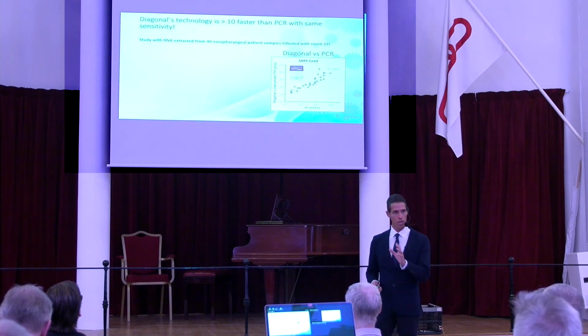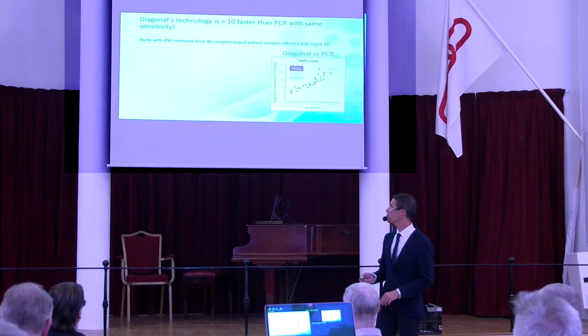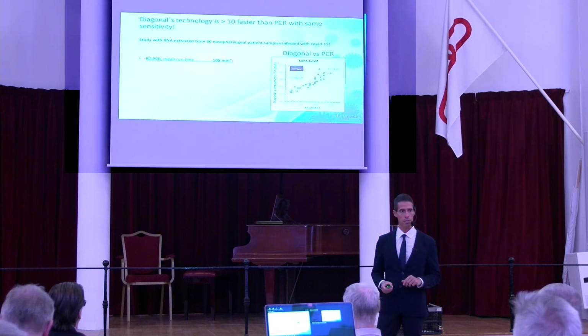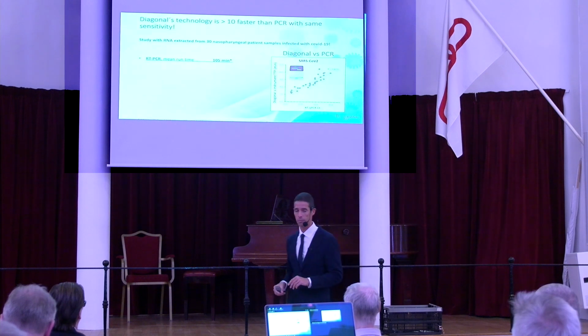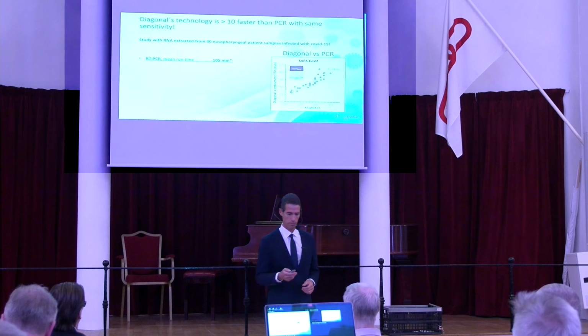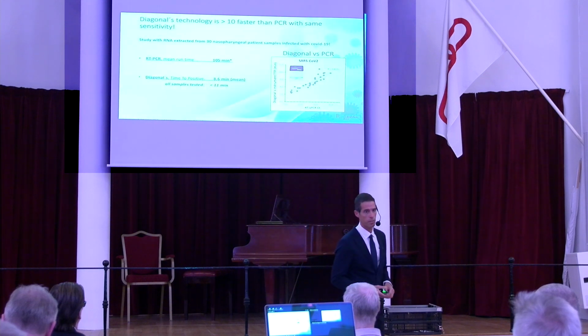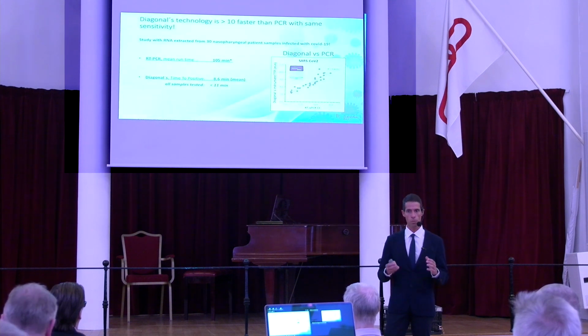For the RT-PCR, you still have to remember that normally you would need to ship those to a centralized laboratory, then you purify the sample before you run them on the RT-PCR system. But even if you compare to the time it takes on an RT-PCR system with an optimized protocol, and again this is taken out of the high impact journal Nature, the average time would be around 105 minutes. The average time it took us with these 30 samples was 8.6 minutes. So here we are 10 times faster than the PCR technique.